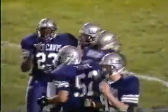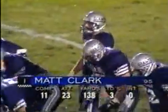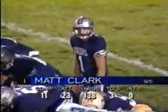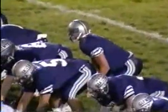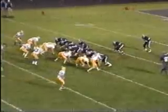Matt Clark's pass incomplete on first down brings up a 2nd and 10 for the Ben Davis Giants. The wind really starting to pick up here at Ben Davis. They're talking about wet weather possibly moving in about 9 o'clock tonight, so that could be right around halftime. This could be an interesting second half weather-wise.